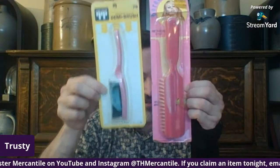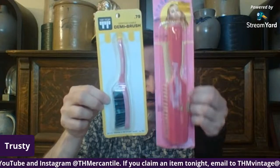My definition of demi, I think that's French. Oh, we're just going to practice all kinds of French. I think it means half. So we've got a brush and we've got a demi brush, and it does kind of look about half the size of the regular brush. They're not the same company. I just happen to have picked them up at the same place at the same time.